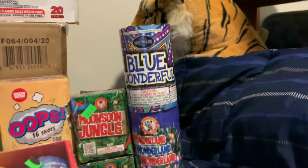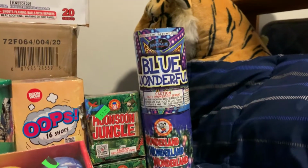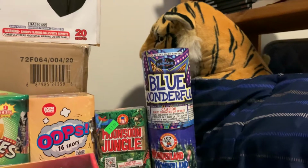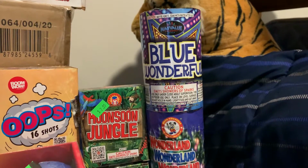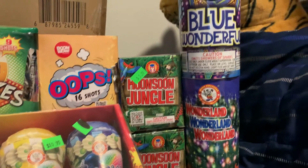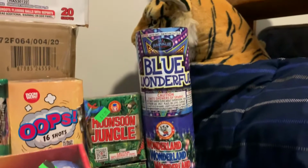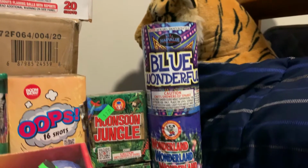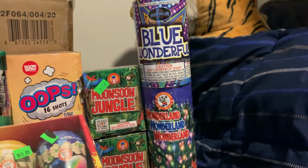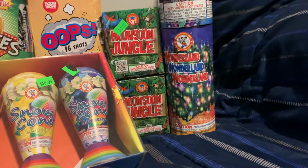From there, I got a Blue Wonderful fountain by Mag Value Fireworks. There is no demo of this fountain anywhere. It is light as a feather. Mag Value Fireworks is a value brand made by Magnus Fireworks. That's why it has mag value in it and not just value, I guess. It wasn't that bad. I mean, it was like $3.50 for the fountain, so why not? There wasn't really much of a fountain selection, so I decided I'll take the chance. I'll get what I can get.